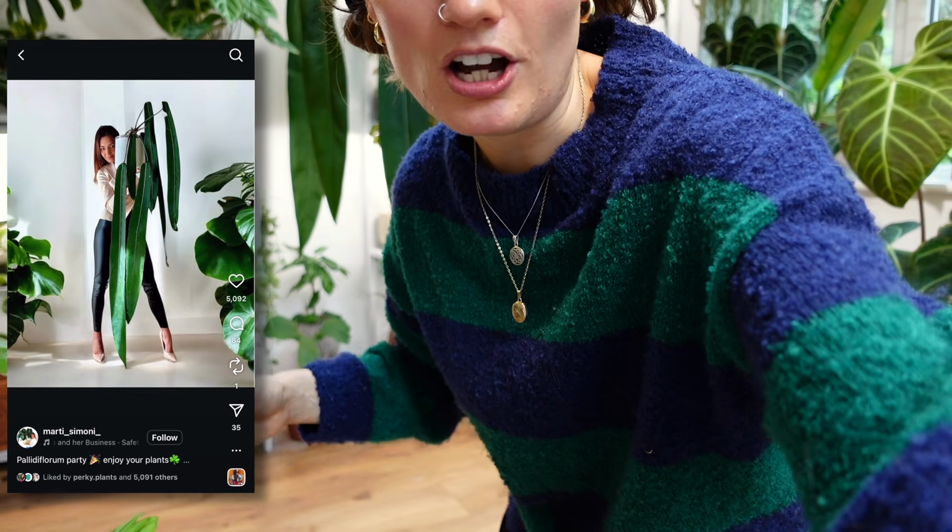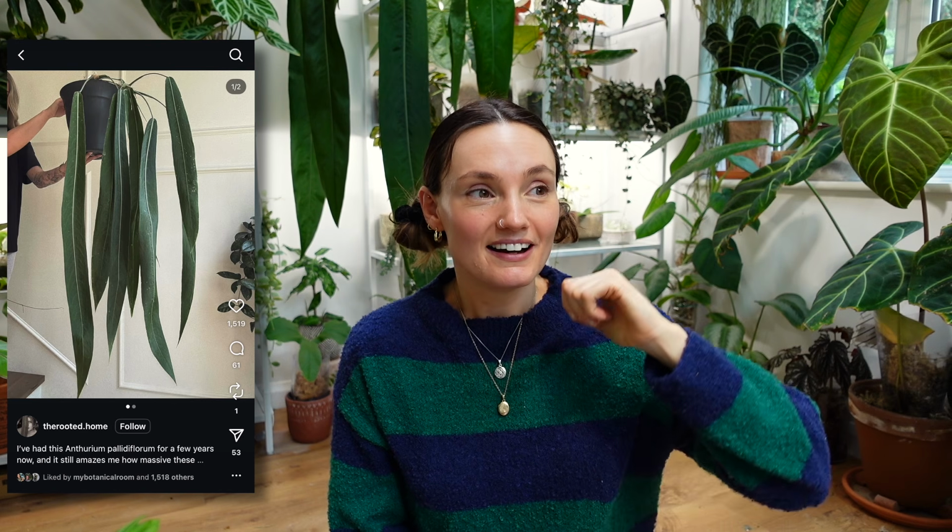And again, this is one that when I saw on social media, you'd always see it in its big mature form, and it was gorgeous and it was strappy and it ticked so many boxes. And so when I first got it, I was over the moon, don't get me wrong, but when I first got it, it was, I think, about that big, and I was like, oh my goodness, how exciting.